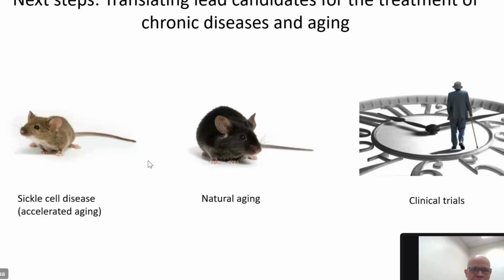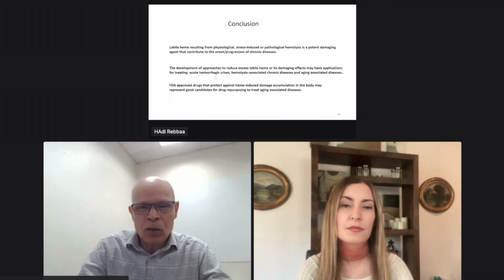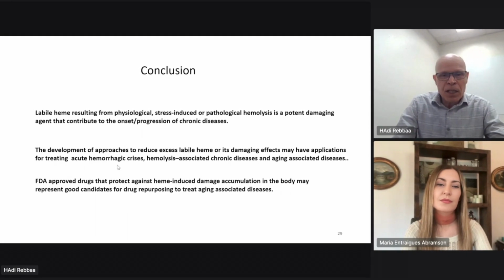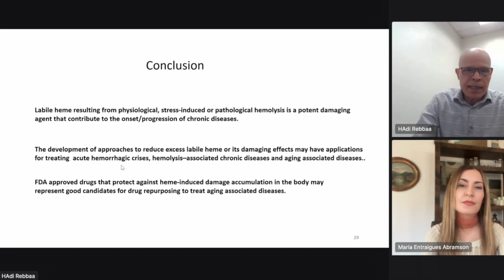So with this, I want to conclude that labile heme, whether it results from physiological stress or pathological hemolysis, is a potent damaging agent that contributes to the onset and progression of chronic diseases. So the development of approaches to reduce labile heme or its damaging effects may have application not only for treating crises, but also aging diseases. And FDA-approved drugs, which is what we're screening, that protect against heme damage may have application and can be easily repurposed to treat aging-associated diseases.